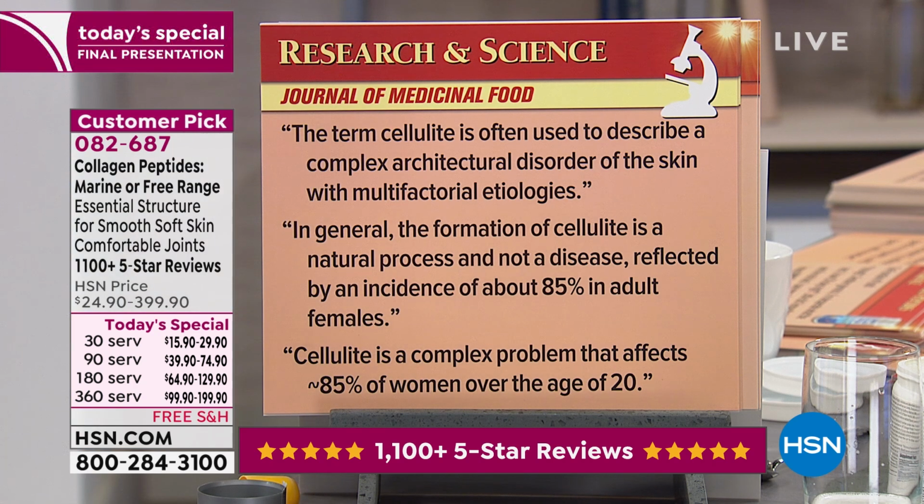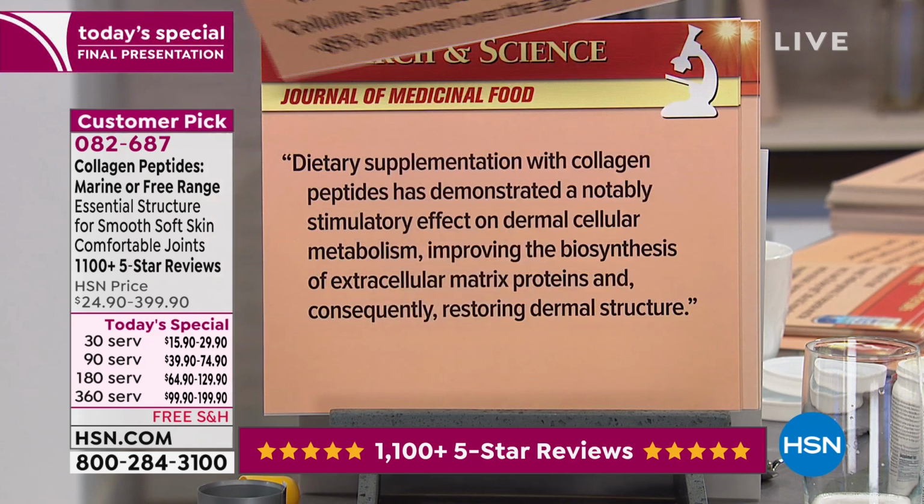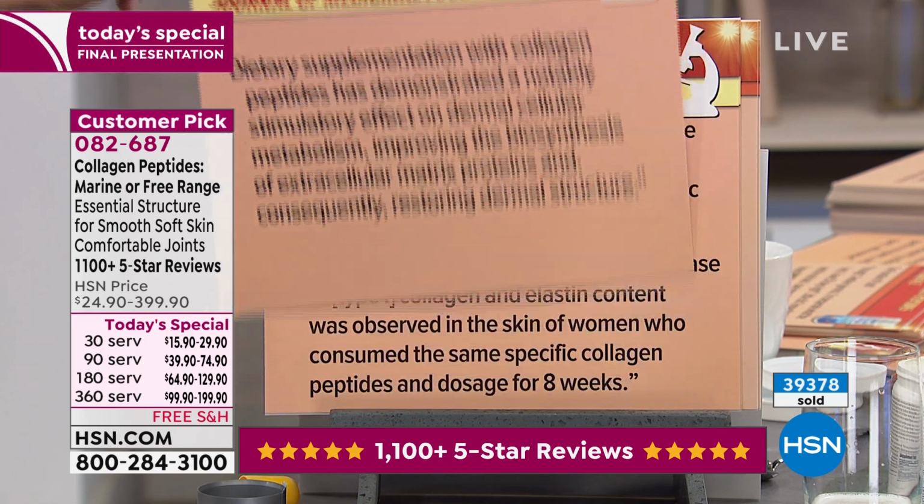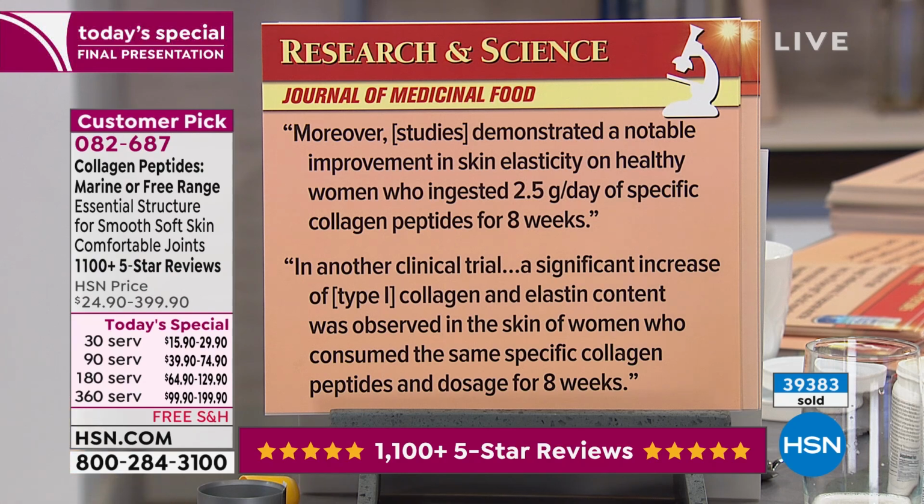In general, the formation of cellulite is a natural process and not a disease. Not a disease at all, reflected by an incidence of about 85% in adult females. Cellulite is a complex problem that affects approximately 85% of women over the age of 20. Dietary supplementation with collagen peptides has demonstrated a notably stimulatory effect on dermal cellular metabolism, improving the biosynthesis of extracellular matrix proteins, and consequently restoring dermal structure. That's important whether we're talking about cellulite, wrinkles on our face, or skin on our body.